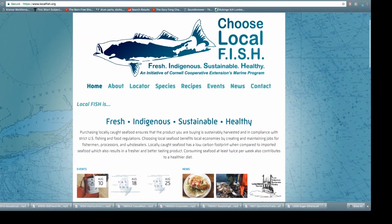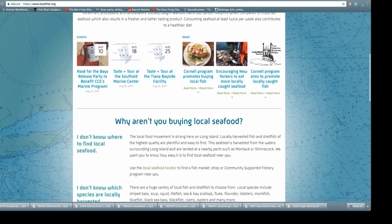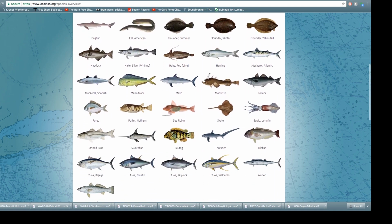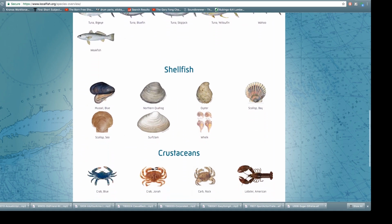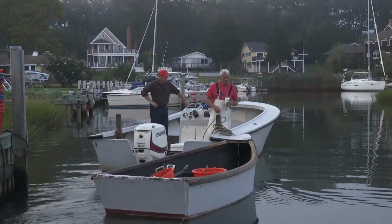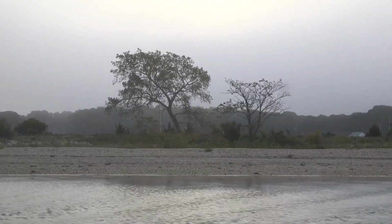Local Long Island fish, fresh, indigenous, sustainable, and healthy. Cornell Cooperative Extension Marine Program started this project back in 2016 to promote locally caught seafood and to educate Suffolk County residents on the importance of purchasing locally caught seafood. CCE Marine Program staff works closely with fishermen to help them enhance their businesses.